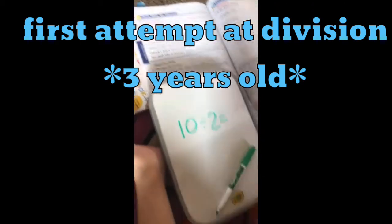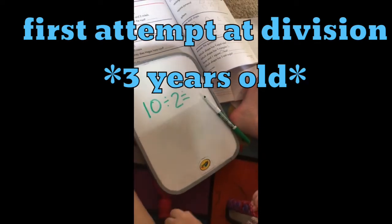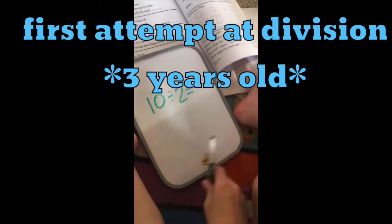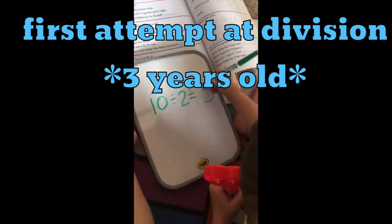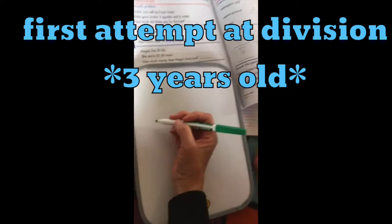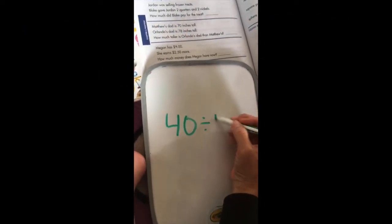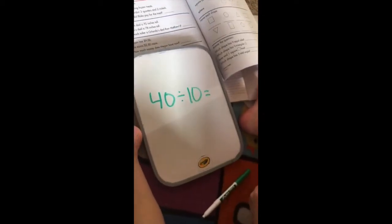10 divided by 2. What's 10 divided by 2? 5. It is 5. Very good. Can you write a 5? Nice work. Okay, now let me give you another one. I'm going to make this one really hard. What if I said, I don't know, 40 divided by 10 equals? It's 4. It is 4.